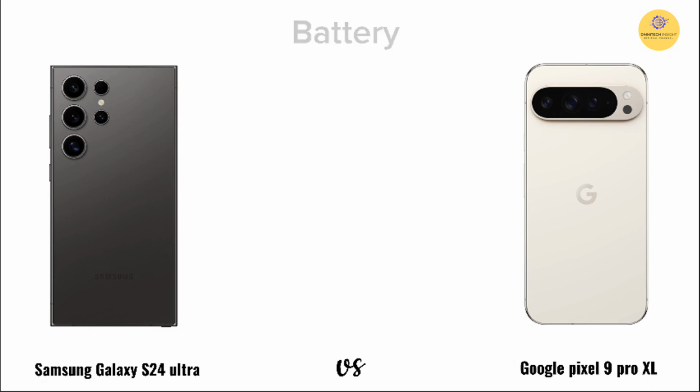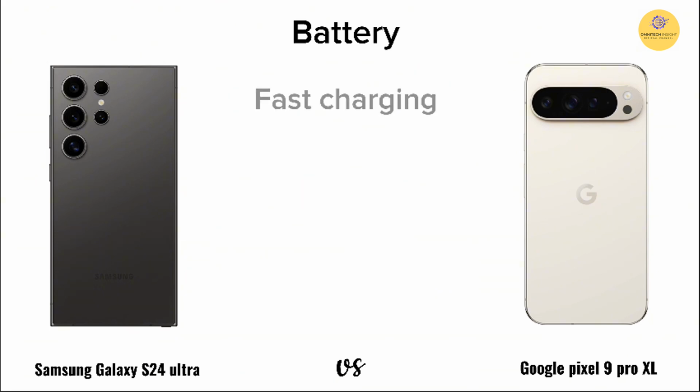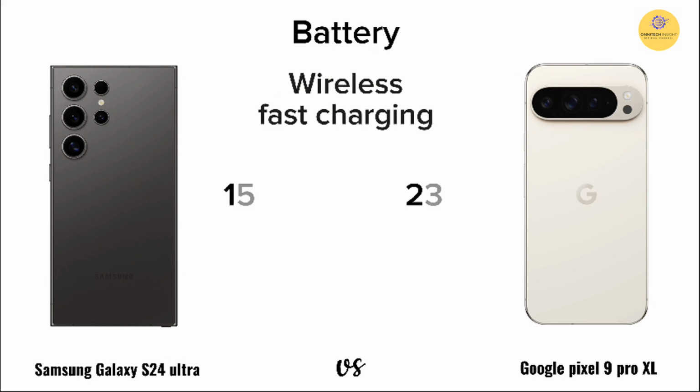Section 4. Battery life. Battery life is crucial, especially for these high-powered devices. The Pixel 9 Pro XL has a slightly larger battery at 5060 mAh, compared to the S24 Ultra's 5000 mAh. This could give the Pixel a slight edge in longevity. The S24 Ultra supports 45-watt fast charging, while the Pixel 9 Pro XL charges at 37 watts. The difference isn't huge, but the S24 Ultra will get you back up and running a bit faster.